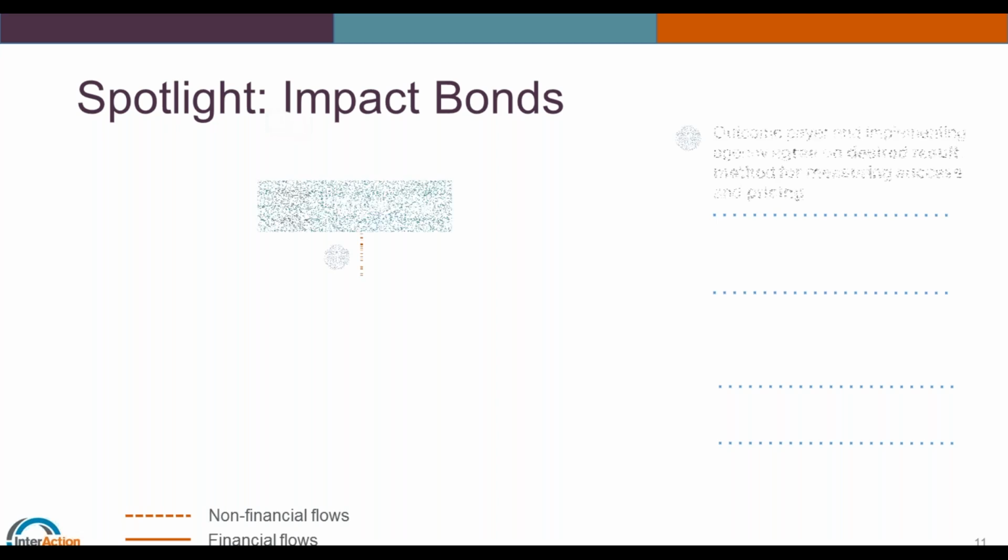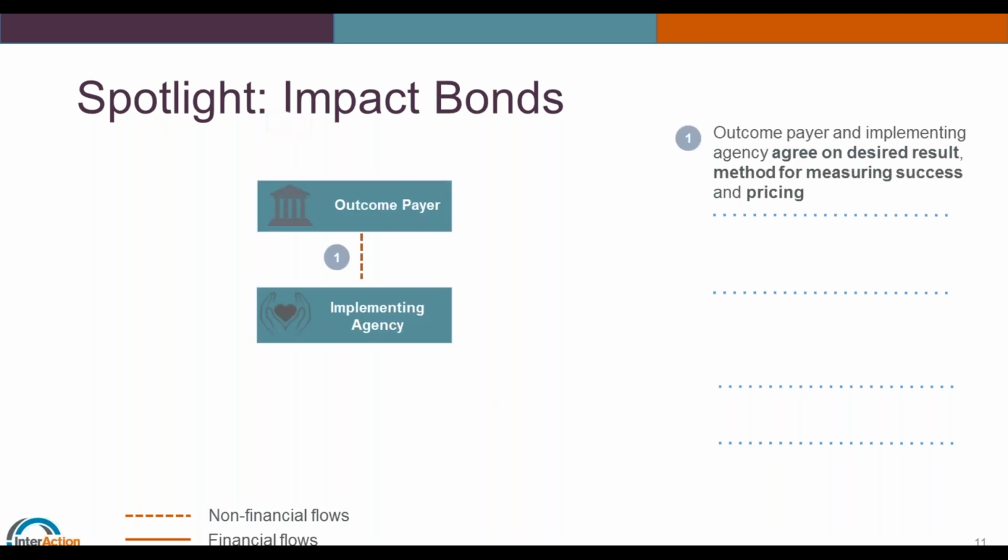So in terms of how this actually works on a chart, just to walk you through, just like in a performance-based contract, typically an outcome payer and the implementing agency will come together, agree on the desired result, how they will measure that result, and how to price it.